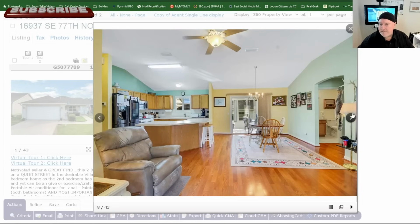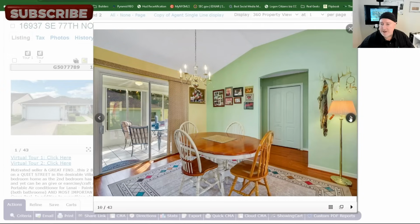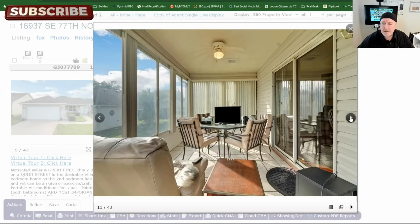Nice little island. Got a small kitchen. It's really kind of cramped. You have all your appliances in the corner. There's not much storage here for stuff. So just keep that in mind when you're buying a house, especially the kitchen area. If you have a lot of kitchen items, that's important.